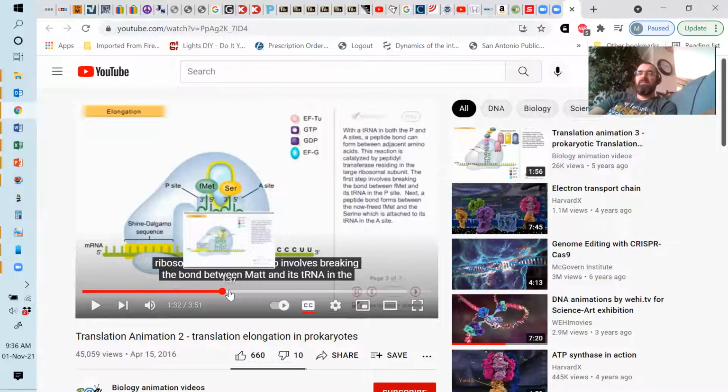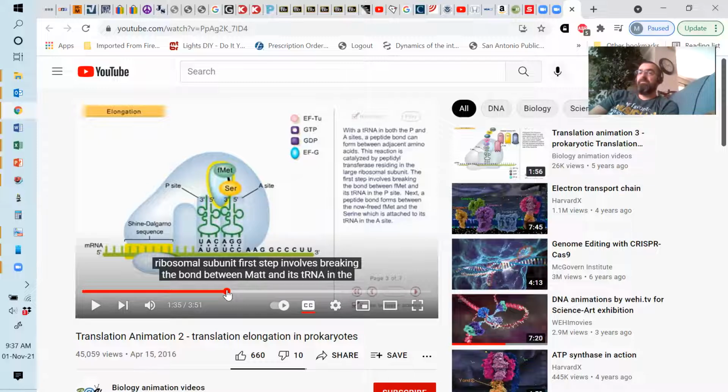And so the first thing it does, I missed it, is it cuts off the amino acid from this tRNA, right? I don't know why it says Matt here. Maybe it knows that I'm watching the video. Isn't that spooky? And once this is free, then it forms the peptide bond with the next one, like so. Now we have an uncharged tRNA and a charged tRNA with 2 amino acids added to it.